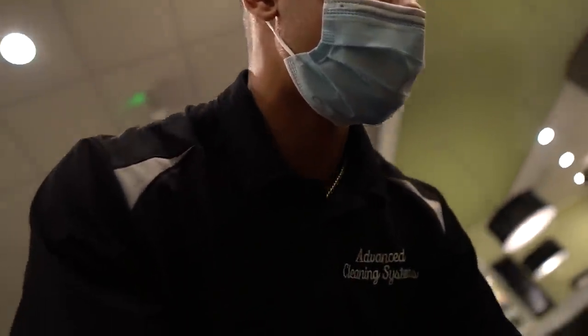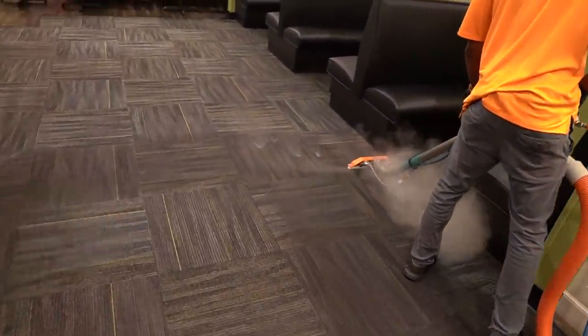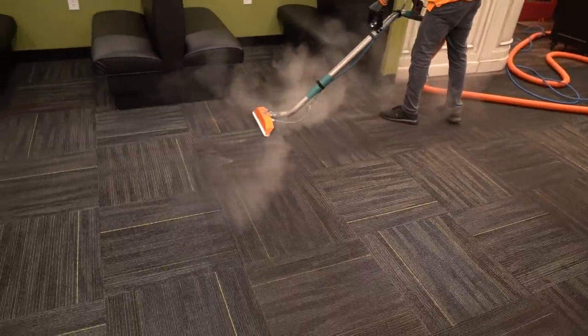What y'all think of his first time trying it? It's doing pretty good. As you can see, it's cleaned up really good. We basically let the pre-treatment dwell for 30 minutes before we got started with the extraction. No agitation, and this is the result.